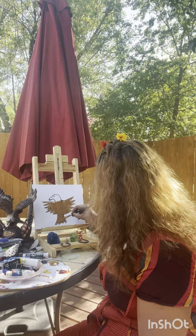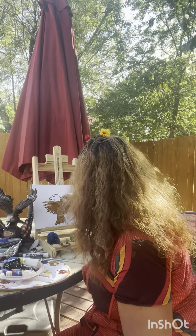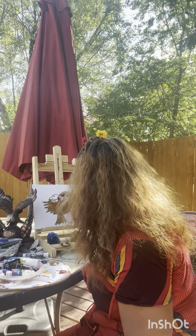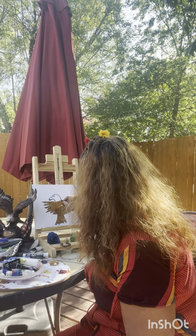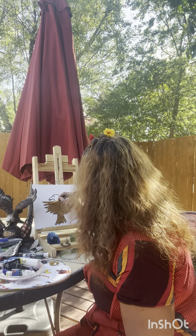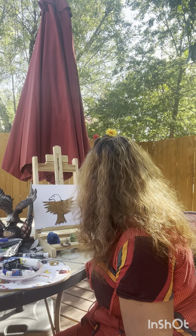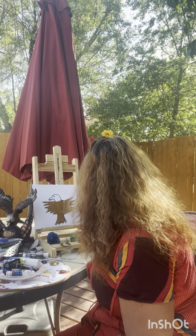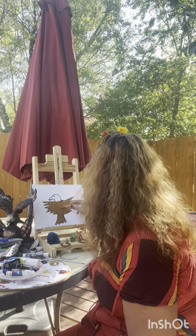Okay, see, I already got the tail, the wings. Let me see here. It's just the imaginary bird and my star of the birds. Okay, I got that part.